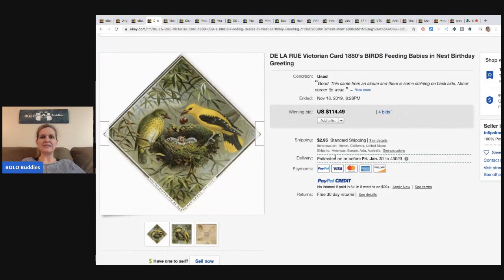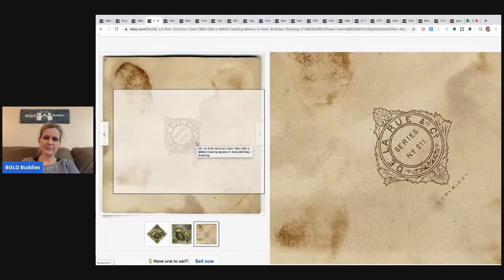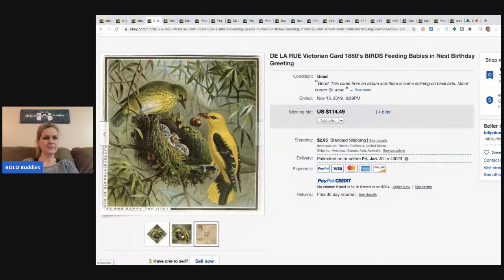This is a De La Rue Victorian card from 1880s. The 1880s, you guys. Birds feeding babies. It's a greeting card. I don't know how they know it's the 1880s, but I will try to remember De La Rue. Maybe it's Delarue. Maybe that's how it's pronounced. I don't know. Very cute.